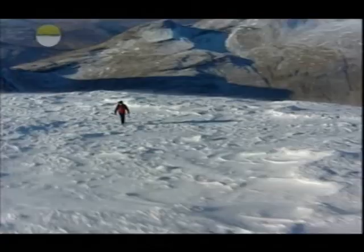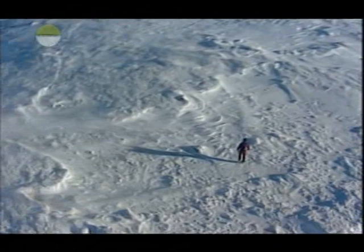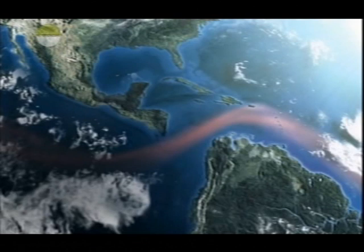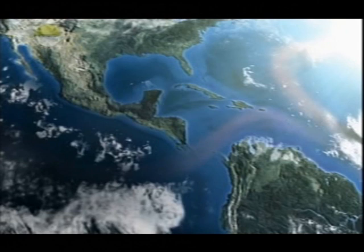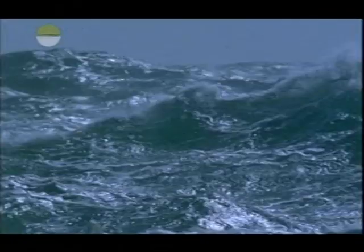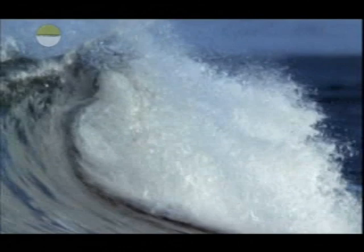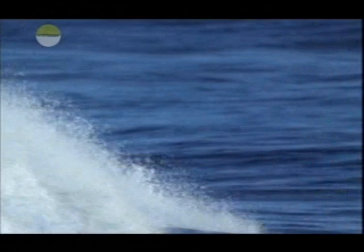It was one of the biggest events to influence the shape of our country. But it was caused by something on the other side of the Atlantic. 3.5 million years ago, the then separate continents of North and South America became joined by a land bridge. It caused quite a stir. The ocean currents in the North Atlantic changed, and warm, tropical waters flowed towards our land.